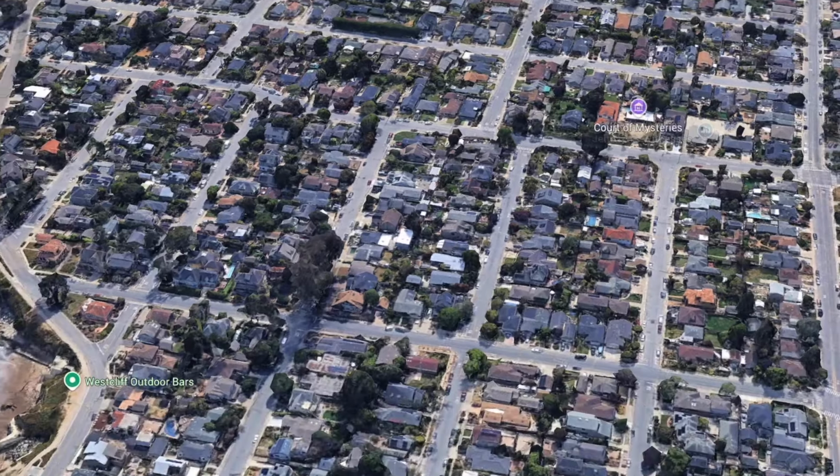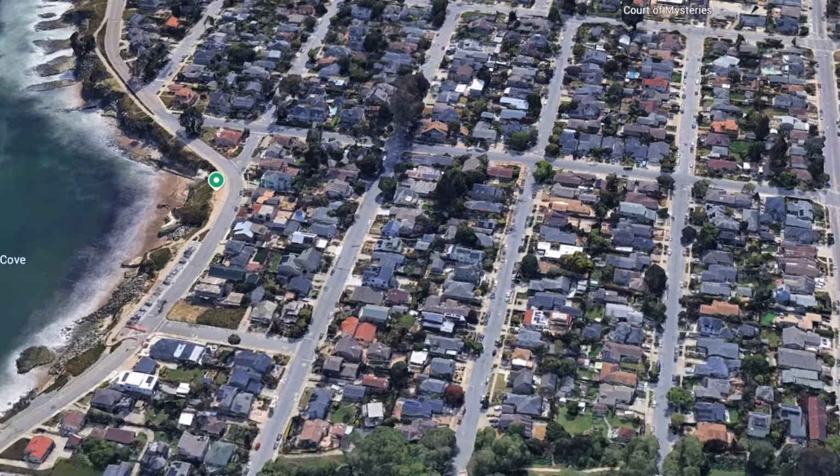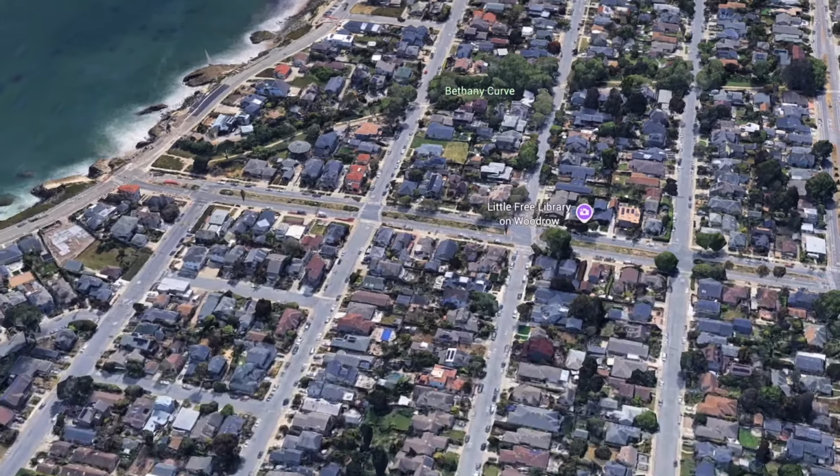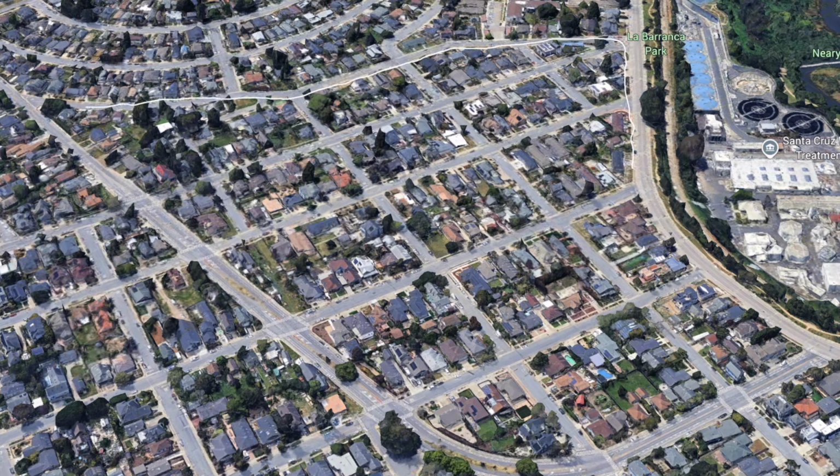On to limited permeability. The biggest issue with the detour from the temporary closure was the cut-through traffic. Let's take this little section as an example. Look, every single street is open. There's no filtering, no barriers that discourage cut-through traffic.